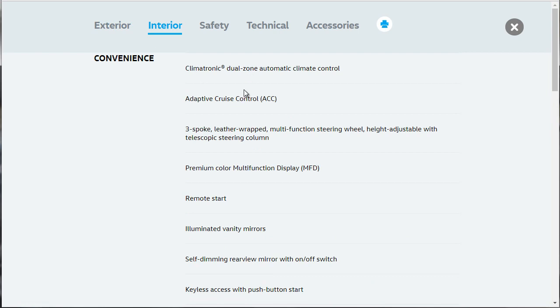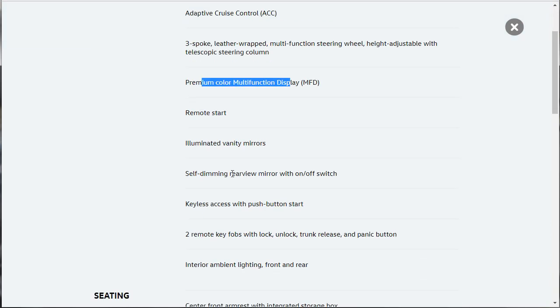Climatronic control, right? The dual zone, adaptive cruise control. It's got a leather wrapped multifunction steering wheel, height adjustable with telescopic steering column, right? Premium color multimedia display for what? The touchscreen or that little center stack down in the instrument cluster is probably what they're talking about. Remote start, illuminated vanity mirrors. That means they have lights. Self-dimming rear view mirror with an on and off switch.